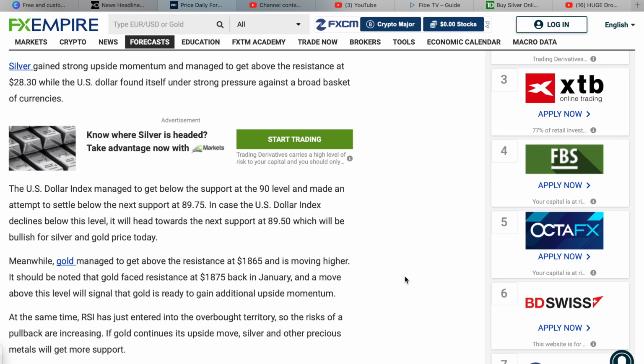It says gold managed to move above the resistance at 1865 and is moving higher. It should be noted that gold faced resistance of 1875 back in January, and a move above this level will signal that gold is ready to gain additional upside momentum.